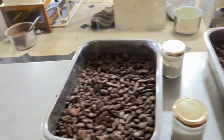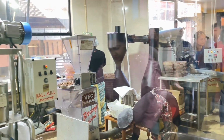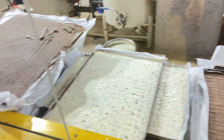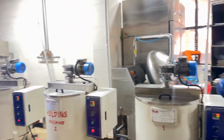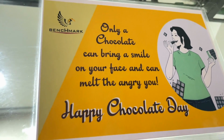Our adventure pressed on to the chocolate factory, where the delightful aroma of cocoa permeated the air. Cocoa bean roasting is done at 135 degrees Celsius. Once roasted, beans are broken, and then the cocoa bean is liquefied when ground with heat.